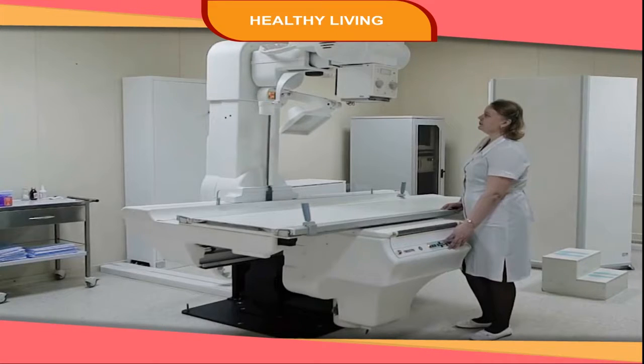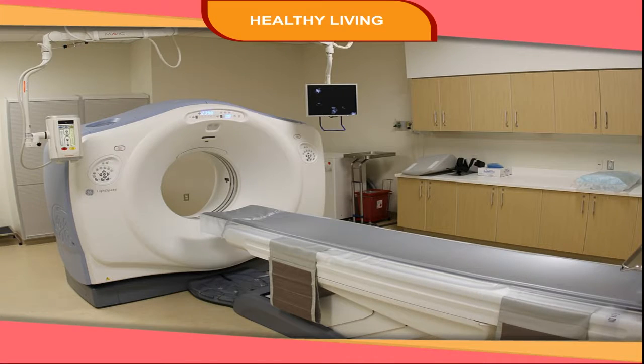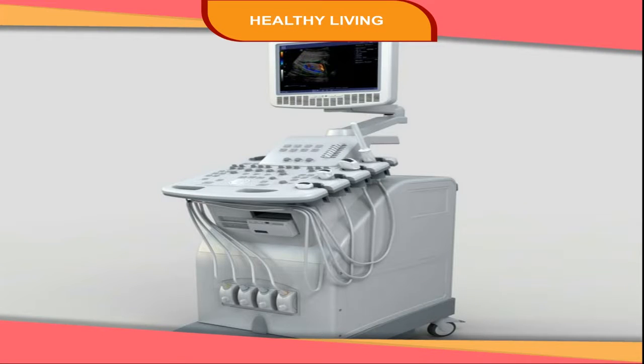Modern machines. In the present time, scientists have developed many new machines like X-ray machine, CT scan machine, ultrasound machine, etc. These machines help to find out the condition of all the organs in our body.